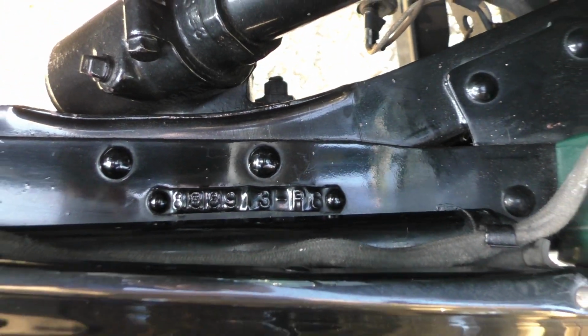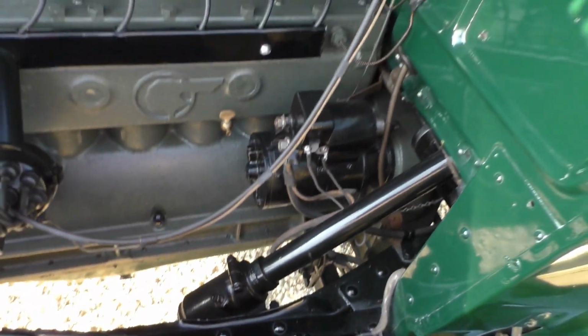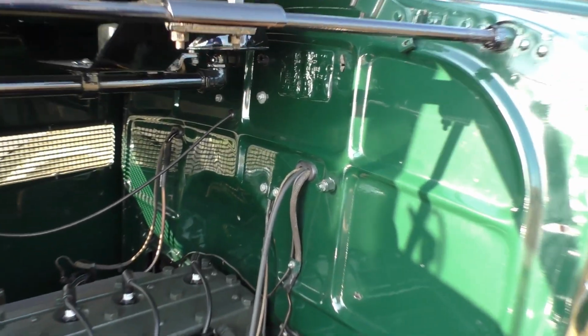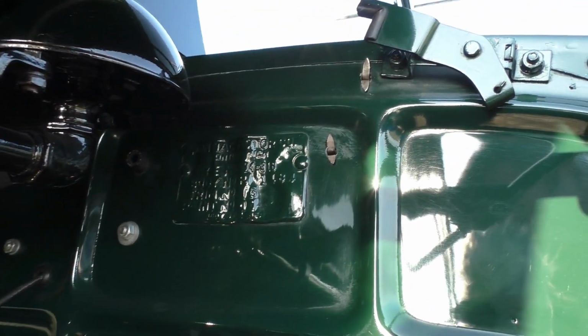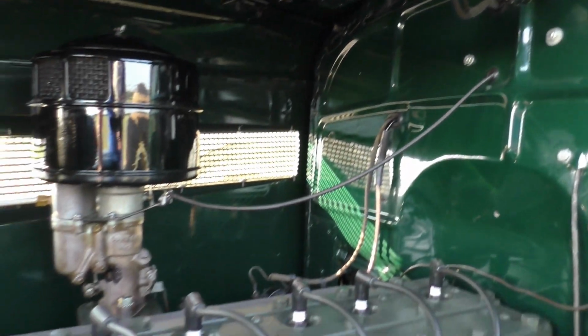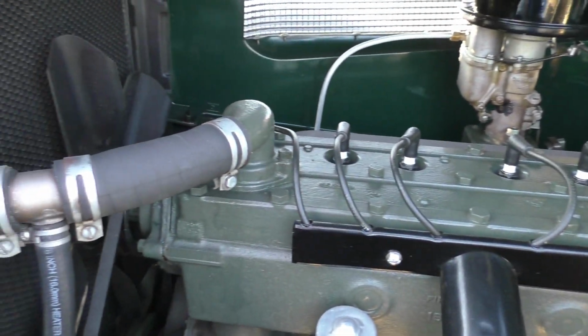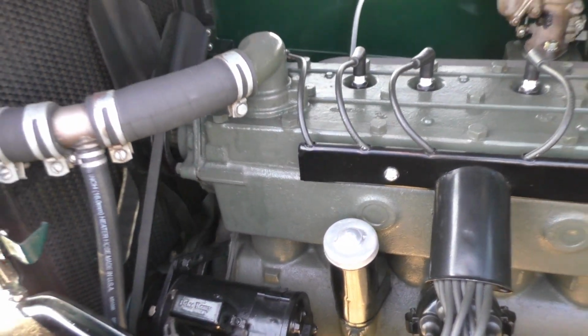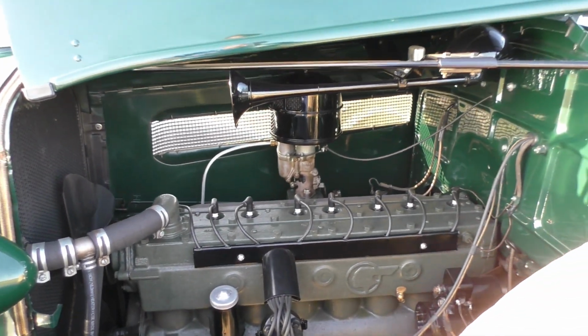It's hard sometimes to get an angle with this high mount side mount spare for that. Data tag is here on the firewall where it belongs. Factory horn, cooling system. Generator right there.